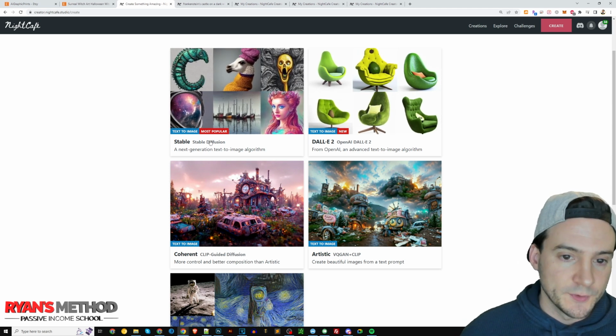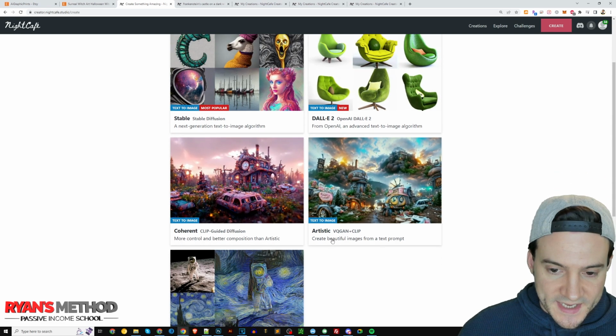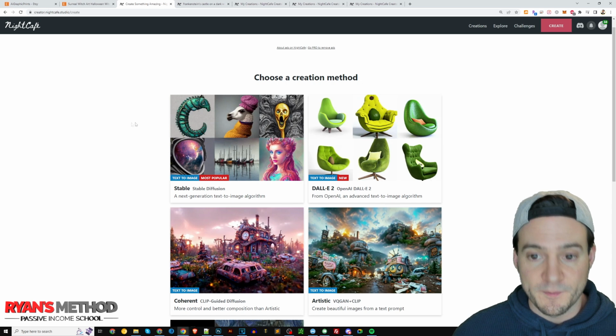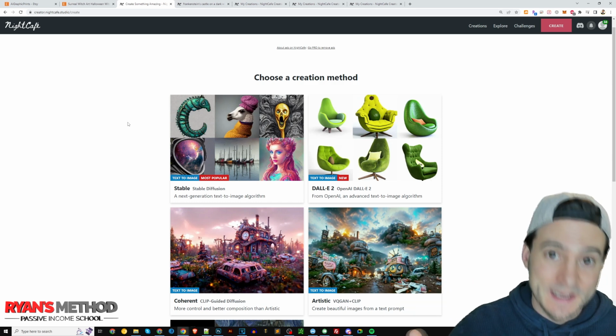The first one is Stable Diffusion. Then you have DALL-E 2, you have this Coherent, the Artistic engine, and Style Transfer, I don't think is an engine. I didn't mess with that. I'm not like the foremost expert on this stuff, but I messed around with the first four and I've got some pretty good outputs.